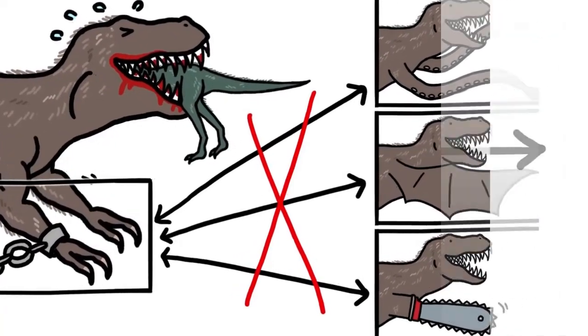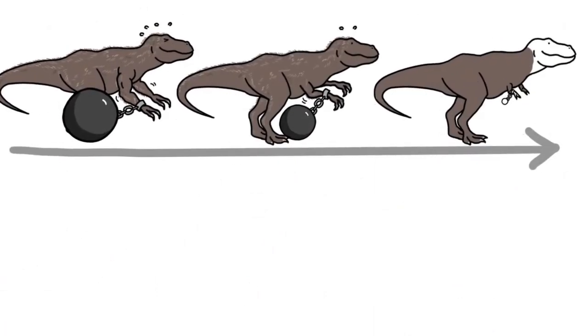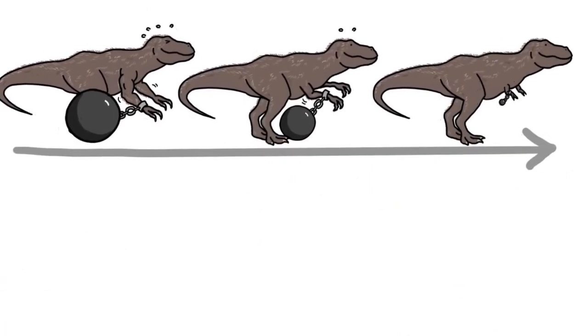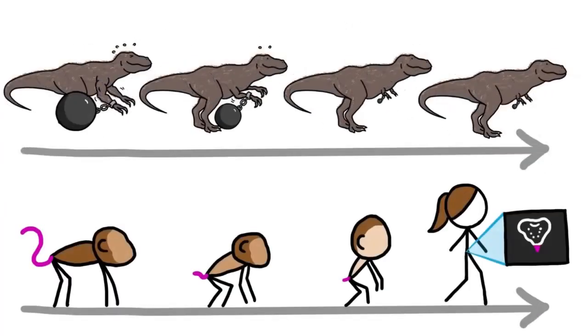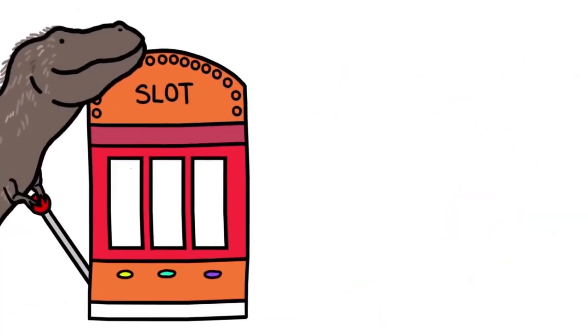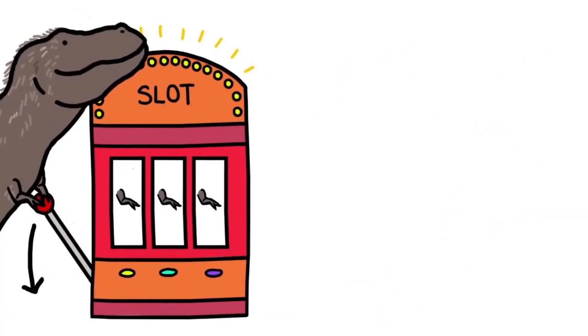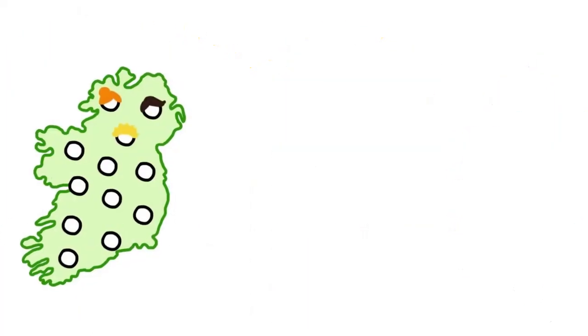But evolution can't just swap out not-so-useful traits for completely new ones. Instead, over generations, T. rex's arms may have simply gotten smaller and smaller until there was no longer a significant cost to keeping them. Then they just stuck around a lot, like how we humans ended up with our tiny tailbones.